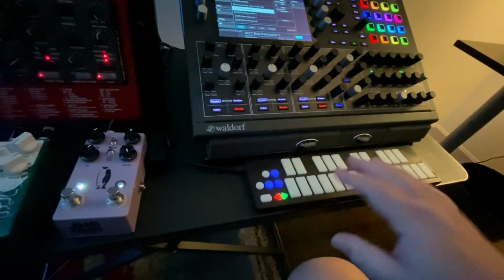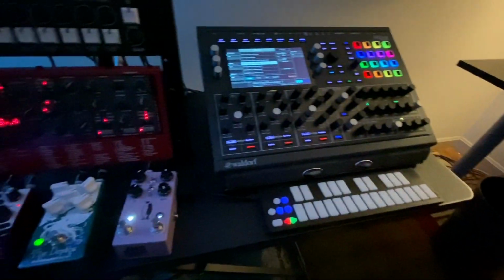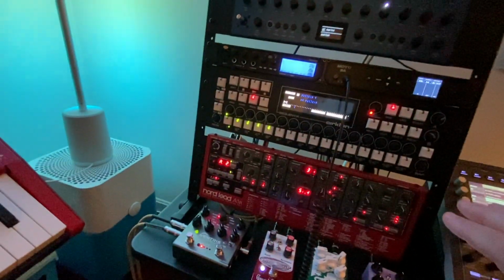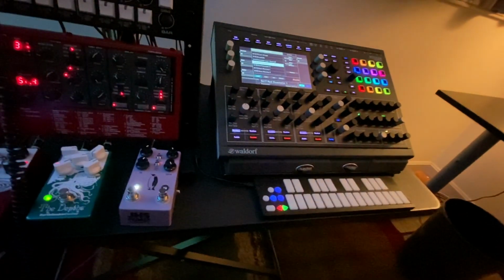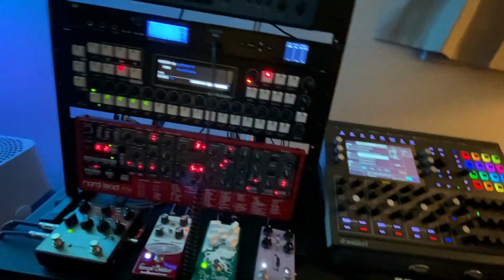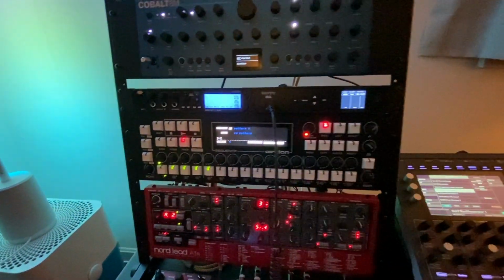I'll probably replace this with a Launchpad Pro Mark III because I like the grids, right? Push over here. And really, that's it hardware-wise. I've basically got these 5 synths. Everything is being sequenced from the Circlon with some control surface for playing live and doing some kind of note entry. Everything runs into these 2 MOTU audio interfaces.